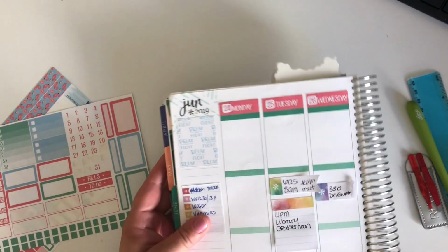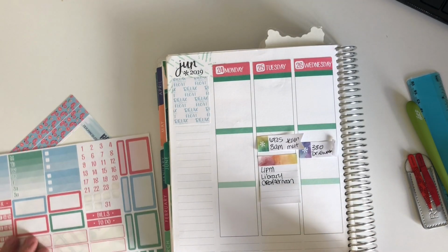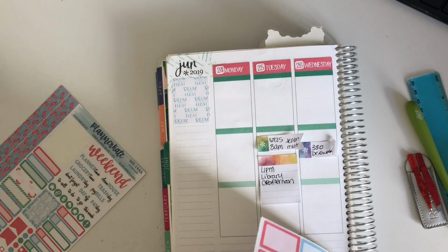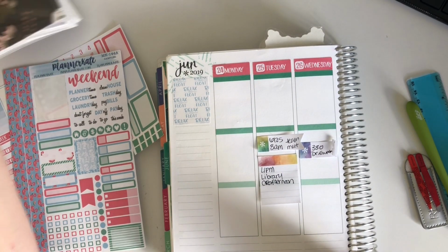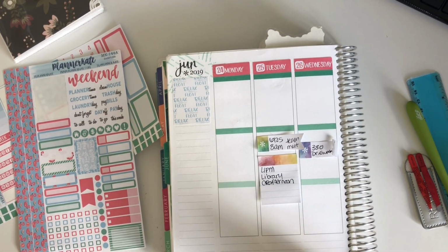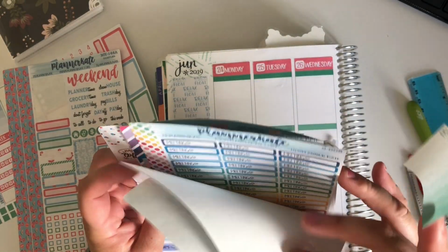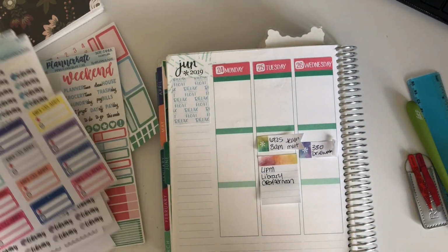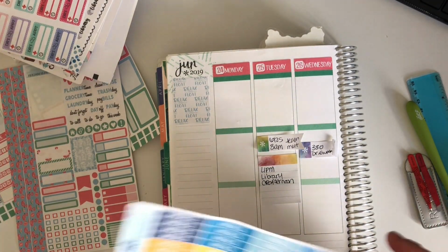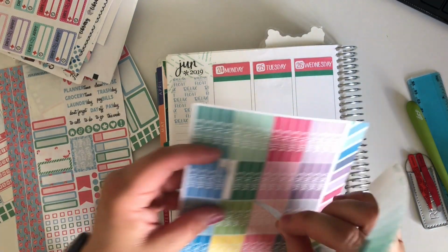Okay, so we got all of our headers there. We can go ahead and start on the sidebar. Go ahead and do my meals. I do meal planning, so I put a tab here to have my meals from Monday through Sunday on there. This week I'm only going to do Monday through Thursday though, because like I said, we're going to be out of town. We're leaving Friday morning, and we won't be back until Sunday night.